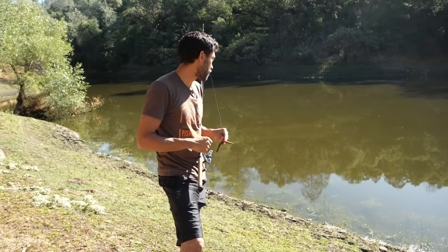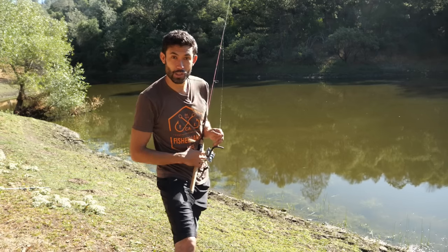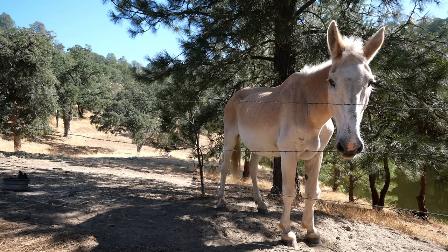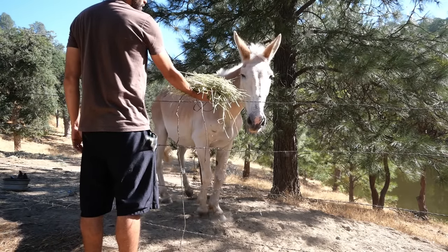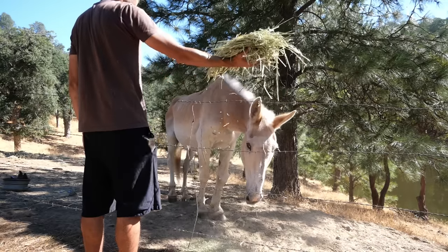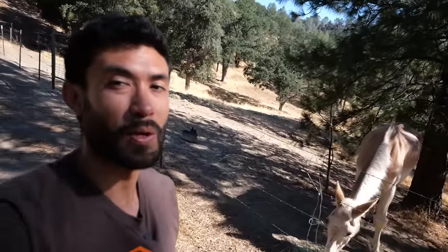Oh, there's something walking over here. We've got a special guest. Let me introduce you to Murphy. There you go, bud. Got some? There you go. You rather have it on the floor? All right. There you go, buddy. Just a resident donkey.